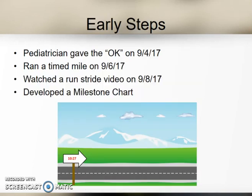Kai and I spent the first several weeks out running every other day, gathering data. But back in early September, we paid a visit to his pediatrician, who said Kai was in good physical health and ready to take this project on. And then after that, I had Kai run a timed mile for me. He landed at 10 minutes and 27 seconds.